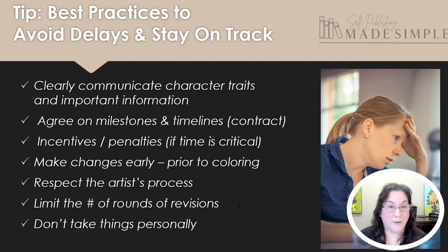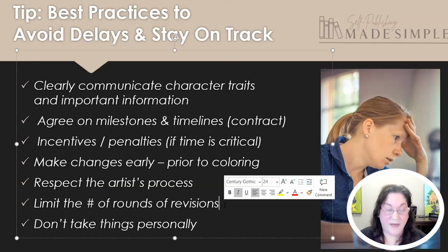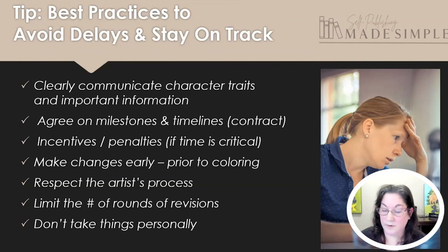Limiting the number of rounds of revision is important. Usually a couple of rounds should be enough. You should be able to go back and forth a couple of times, and as long as you have a good relationship, you should be able to get things done. If that turns into version 13, you probably have a problem with scope creep or just a lot of frustration. And last but not least, don't take things personally.